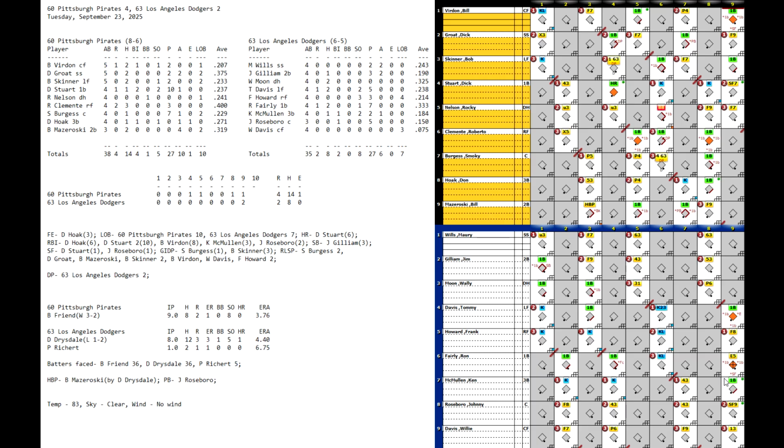Ken McMullen punished him immediately with an RBI single, put runners on the corners. Johnny Roseborough hit a sac fly to cut the lead to 4-2, but that was all they would get, as Willie Davis would ground out to end the game.